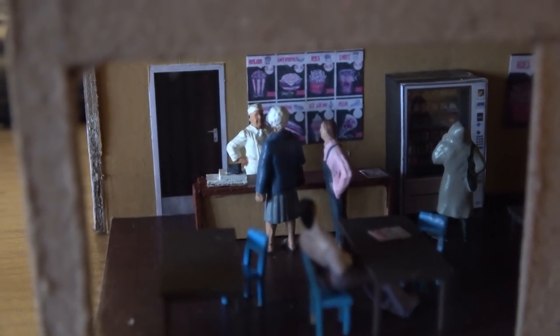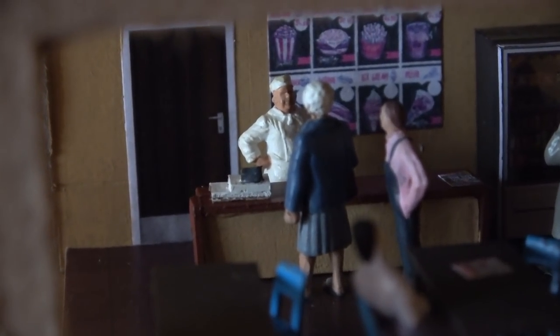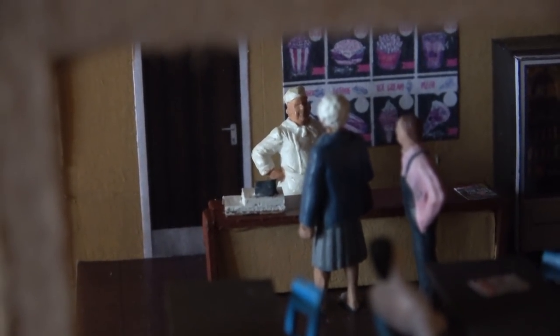Same goes for the cash register. That's just been scratch built using a few bits and pieces. It creates the right effect. Looks suitably ancient and about the right size.